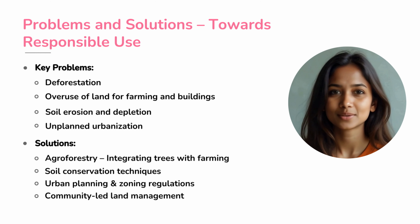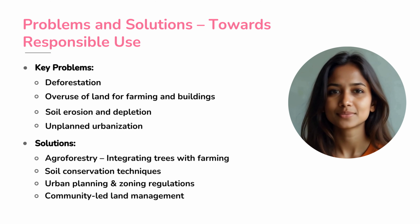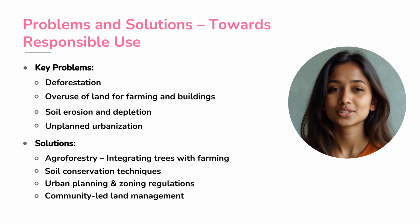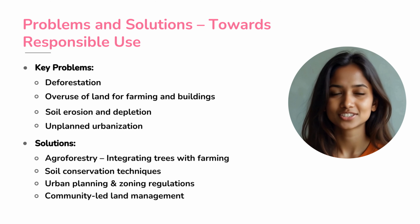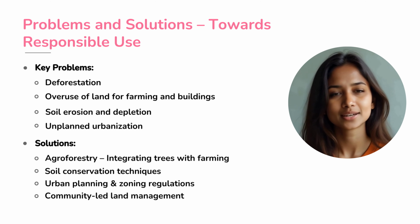But here's the problem: we are misusing land. Unplanned construction, deforestation, overfarming, it all leads to land degradation. The solution? Smart, sustainable planning. Practice agroforestry, adopt soil conservation, support urban zoning, encourage community participation. Like Gandhiji said, there is enough for everyone's need, but not for everyone's greed. The future of our land depends on the choices we make today.